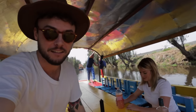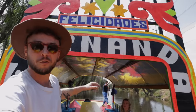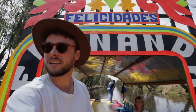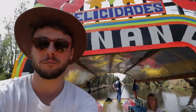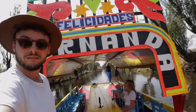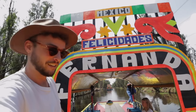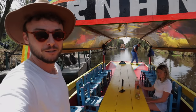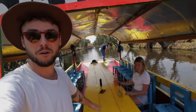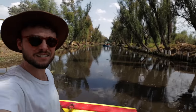And look, this is our boat's name. They put the name of the boat on the front like this, and usually it's the name of a loved one. But sometimes these days they use celebrity names and things like that. But we have Fernanda. Look at all the colors. That's what makes this thing so appealing to tourists. You just take these trajineras through these canals of Xochimilco.